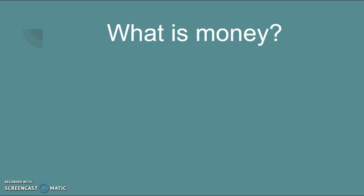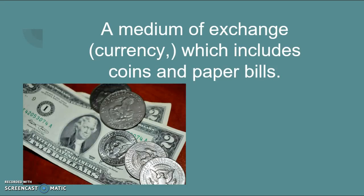What is money? Money is a medium of exchange or currency, which includes coins and paper bills. A medium of exchange just means that when you give somebody money, they give you something in exchange for it.